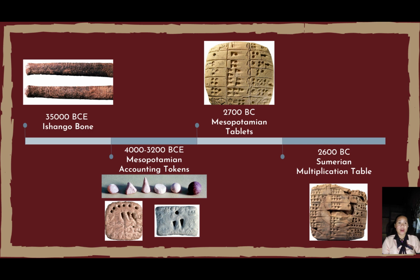Okay, let's move on to Mesopotamian tablets. This is the oldest known clay tablet with mathematical computation. It was created around 2700 BCE in Sumer, one of the earliest civilizations that flourished in the Middle East. It shows a multiplication table in cuneiform which may have been used by students and scribes to learn mathematics.